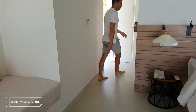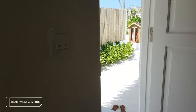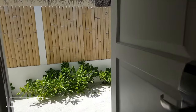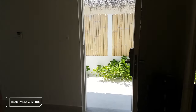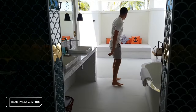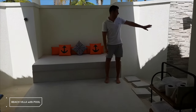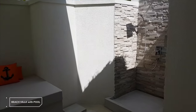We'll take you through now, past the front door and the wardrobe area, and now we are in the bathroom. So I'll let you come around and take a little look at the shower here, the seating area here.